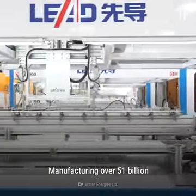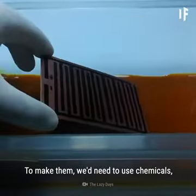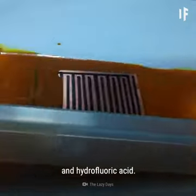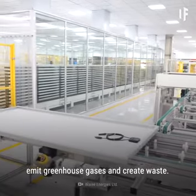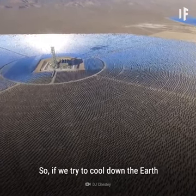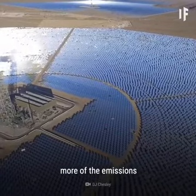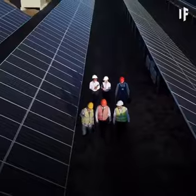Manufacturing over 51 billion solar panels would create harmful emissions. To make them, we'd need to use chemicals including sodium hydroxide and hydrofluoric acid. Making the panels would emit greenhouse gases and create waste. So, if we try to cool down the Earth using solar panels, we might end up creating more of the emissions that heated our planet in the first place.